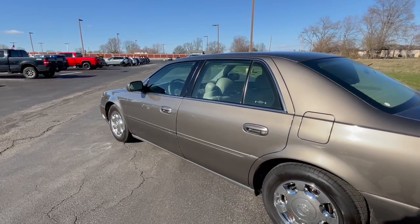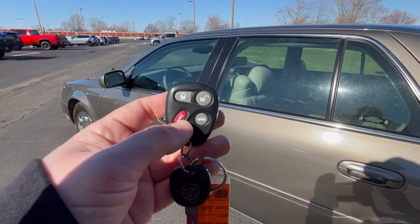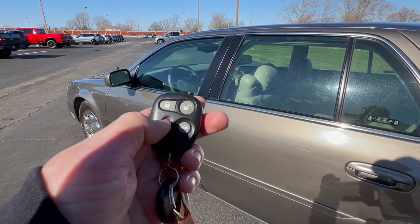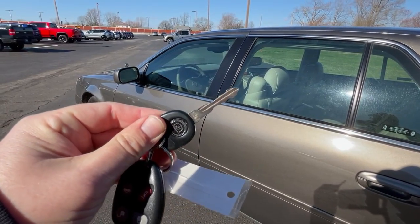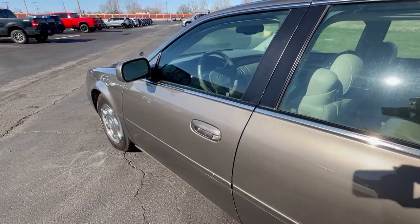Now, this car does not have smart key access system, but we do have GM's keyless remote entry. I'm gonna go over the key fob real quick. We have lock, unlock, trunk release, and our horn, it's a panic alarm. And then, of course, we have a GM key with the Cadillac wreath and crest. Car is already unlocked, so we'll go ahead and hop on in.